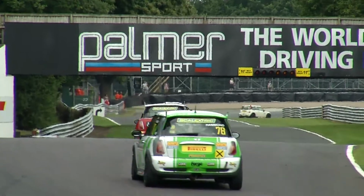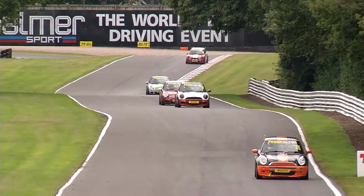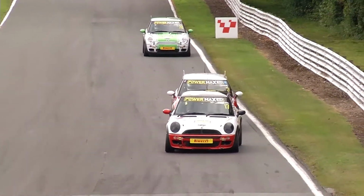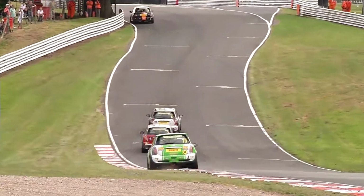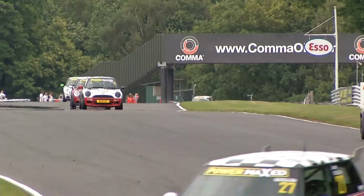Phillips and Ricky Page run in tandem in the Cooper class. They've still got quite a lot of ground to make up. They've got Martin Paul just on ahead of them. William Phillips has had blistering pace all weekend. Just needs to convert it into a good result in these last two races. It's going to be the task for him.